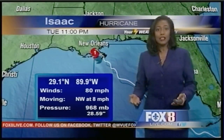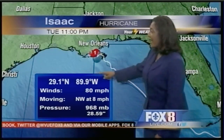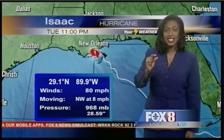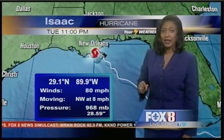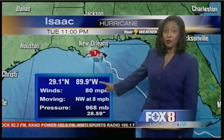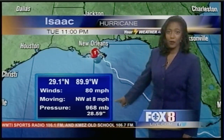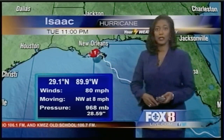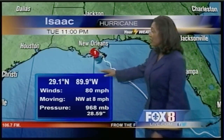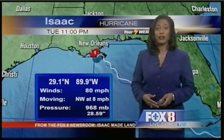So taking you back to our coordinates here at 11 o'clock, 29.1 north, 89.9 west. We did see just a smidge of northward movement here, and the 89.9 west now not moving much. So yeah, there you go. We're continuing with this 8-mile-per-hour movement, but obviously if you've looked at the last 3 hours, we certainly have not seen much in the way of this getting in any major direction here, unfortunately.